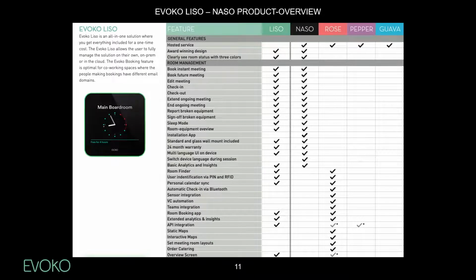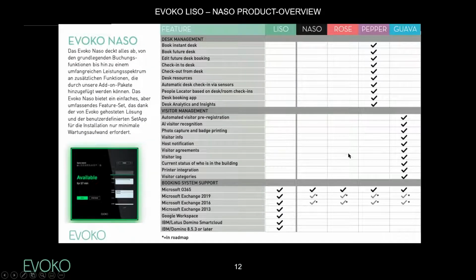But Hanna will make sure you get all this data after the meetings and the presentations also, so you can pass it on. It's just a setup, and we can see when it's the gray one, there is something that we're working on. It's in the roadmap. So we will have API integration for Rows and Pepper, for example. We will have an overview screen for Rows. And we will come with Exchange 2019-16 and also Google Workspace, even if it's not crossed in here. But those are things that are in the roadmap today.